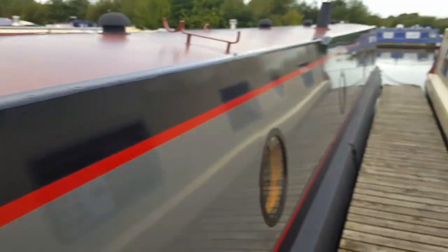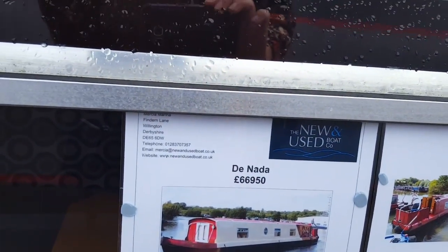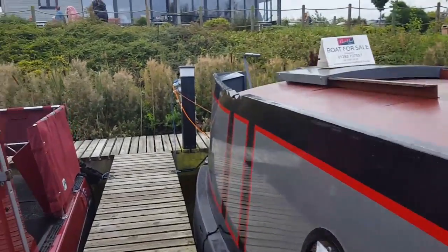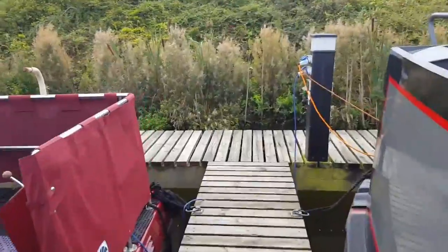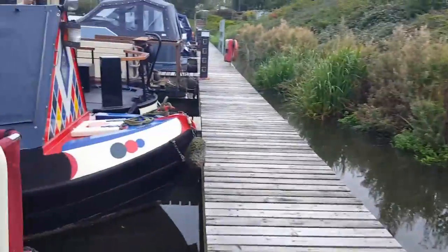85,000, a little bit out of our price range, unfortunately. And this one is 67, perfect length, 57 foot. Not a perfect price, I'm afraid. So they're definitely ruled out of the equation.